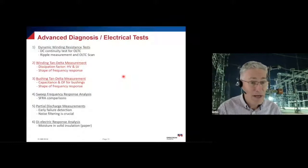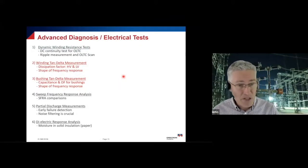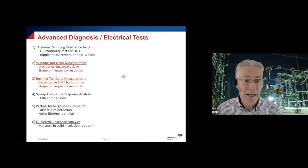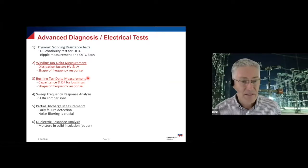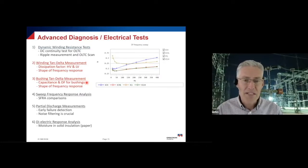We've already heard quite a bit being spoken about the tan delta measurements, mostly on bushings, but it can also be used very much in the same way on windings. This is the dissipation factor between the HV and the LV winding. And secondly, also between the actual bushing and the actual main conductor, and the C1 measurement being the test tap of the bushing. Here, the important point is to firstly look at what is the tan delta measurement at 50 Hertz.